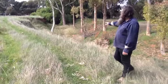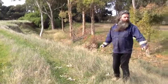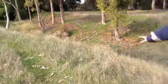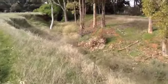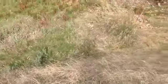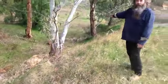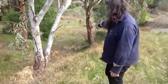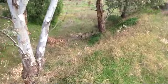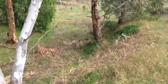Now we're on the other side. As you can see, we have another creek entering in, and this is the one I was going to show you. If you scan down and have a good look at it, it's very deep, and I'll come down further down here, and here's the pinch point. The pinch point is just down here, which will be easy to fill in, key in a good dam wall, and that will save us lots of water to keep on this property.